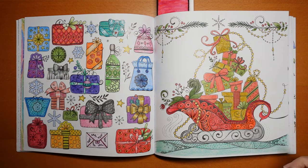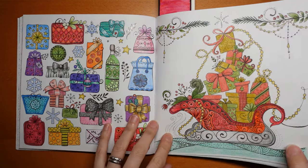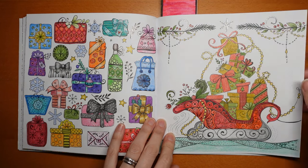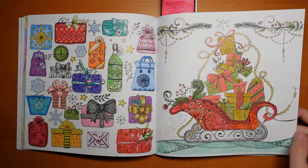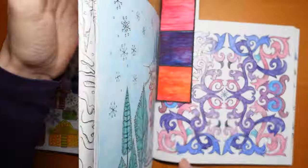And then this one, again, polychromos, and there's glitter pen on the sleigh and a little bit of silver pencil on the sort of blade of the sleigh. And then there's some glitter around the beads and things. It's a little difficult to see. There's some glitter on the snowflake as well. Didn't do a background for that. I thought about it. I had it sitting around for a while, and in the end I decided not to. But there isn't a background on that side.